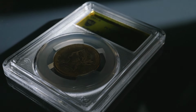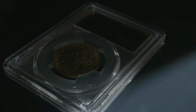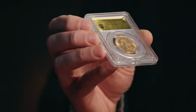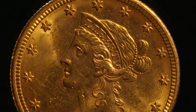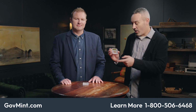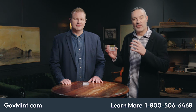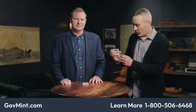The $10 Lady Liberty or Liberty coin is one of the most beautiful coins in that Lady Liberty profile view, looking out to the west in the original coronet headdress, with the word Liberty clearly identified. And along the perimeter you have the stars, 13 stars representing our 13 colonies and the birth of our nation, along with the date at the bottom.